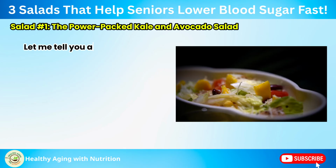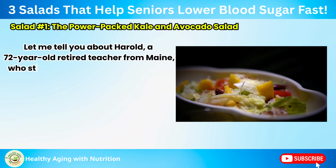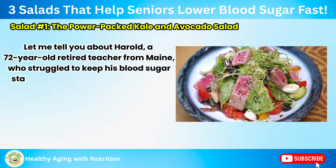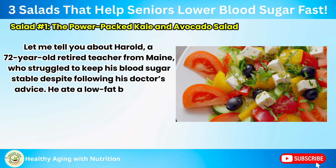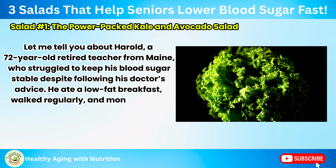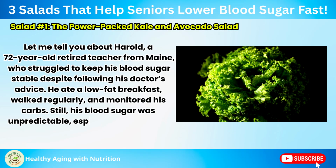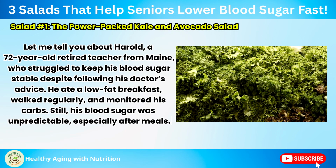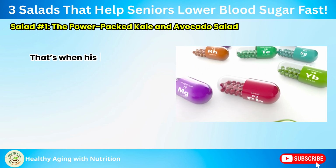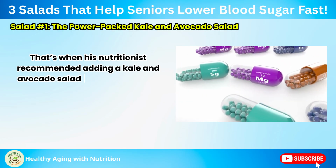Let me tell you about Harold, a 72-year-old retired teacher from Maine, who struggled to keep his blood sugar stable despite following his doctor's advice. He ate a low-fat breakfast, walked regularly, and monitored his carbs. Still, his blood sugar was unpredictable, especially after meals. That's when his nutritionist recommended adding a kale and avocado salad to his diet.